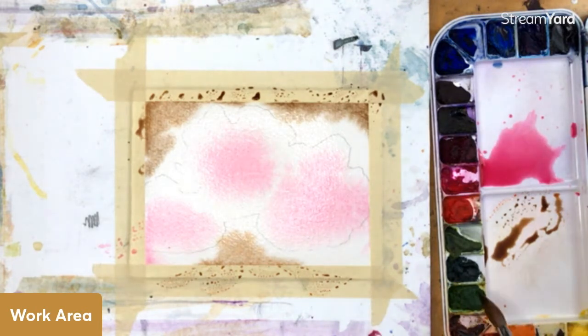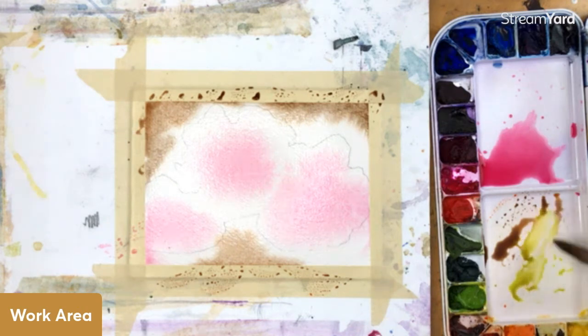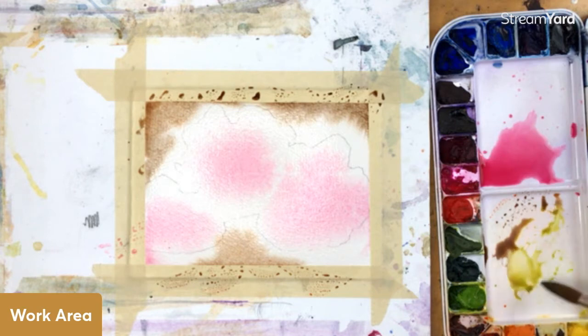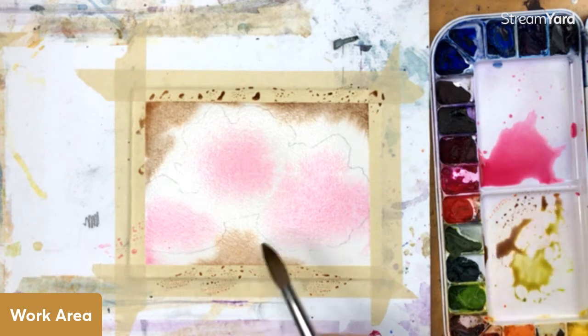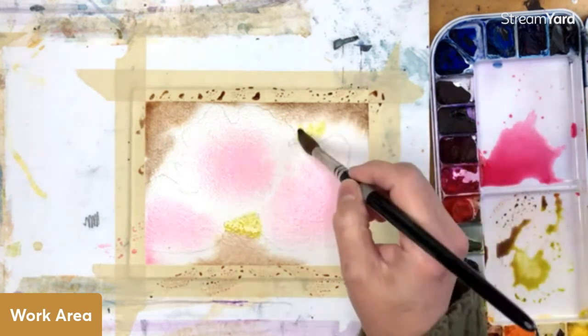And then I want to actually introduce a little bit of green. So I'm getting into my green gold. And the green gold is really vivid, okay? And I don't want it to be quite that bright, so I'm going to sweep a little bit of that tan, that brown that I just made, into my green gold, just to mute it, just kind of tone it down a little bit. And I'm going to lay that in here. There is a leaf up here.